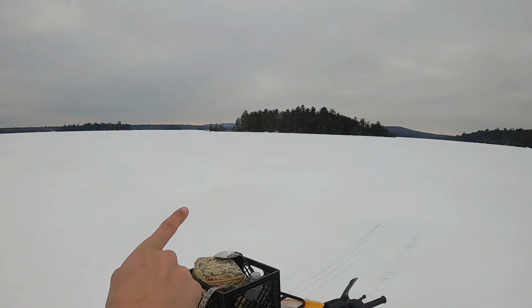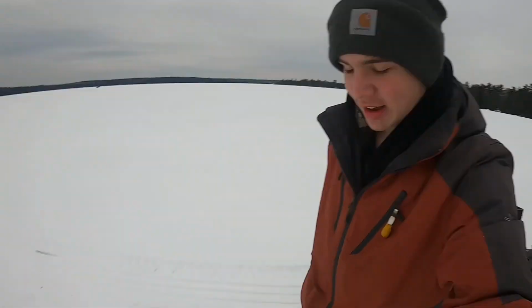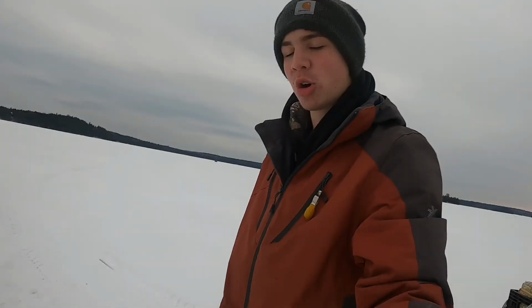Welcome back, guys. I'm out here on this lake, and I'm actually going to be staying out here overnight in that tent over there. That's my ice tent. I got a couple traps set. This is one of my togue ones. I have 2 togue traps and 3 salmon traps. So, yeah, I'm going to spend the night.